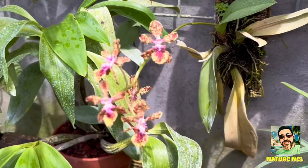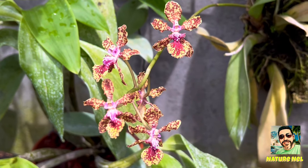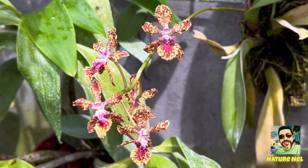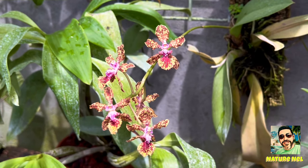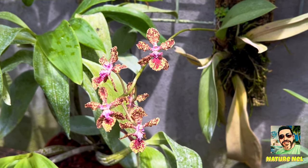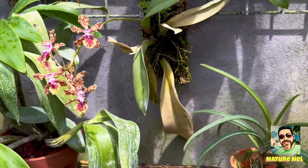I know that Palmer's created, or hybridized, one that's called the Ollie Palmer. And believe it or not, I don't have that one. I need to get my hands on that one just to add it to my collection here, because they do very well in my greenhouse.